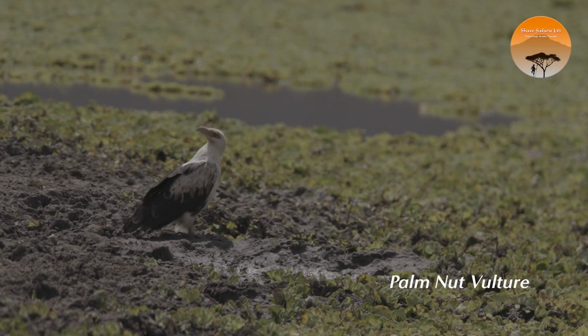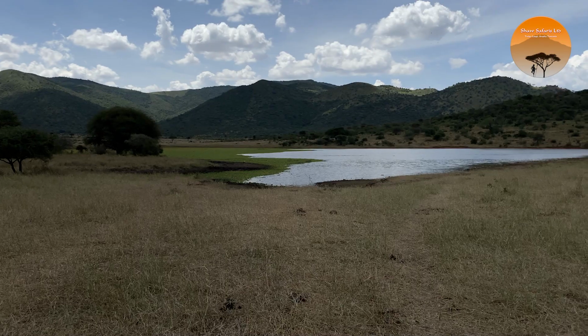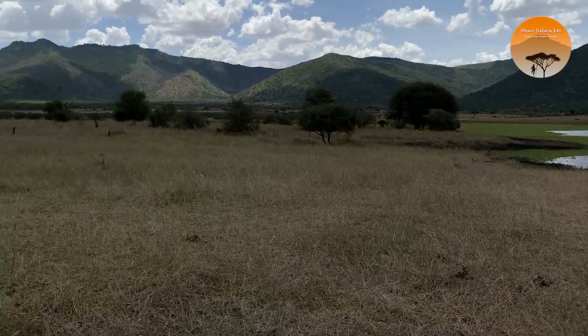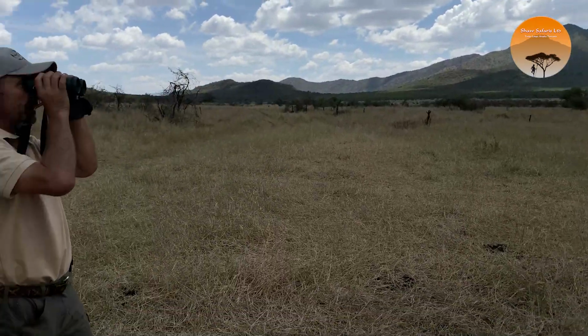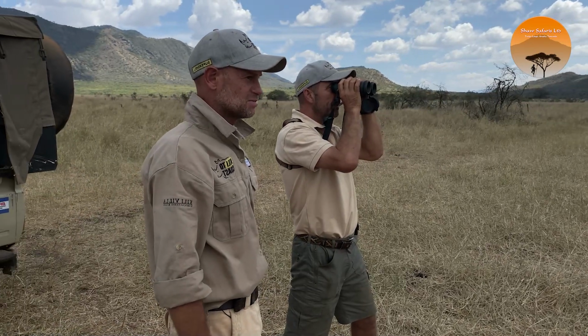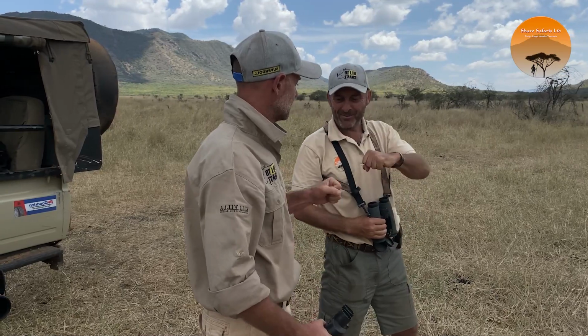It looks a little bit like a fish eagle, but we've got a pair of them flying around here. These are fish-eating vultures, so huge talons, and you always find them around freshwater lakes and things like that. See the pink beak and face. What a special bird to see. I'm happy, a lifer for me out here. Well done, and that's what it's all about.